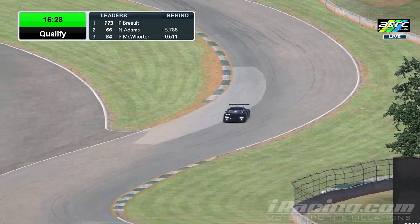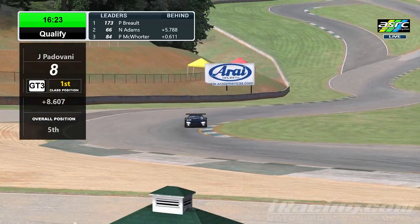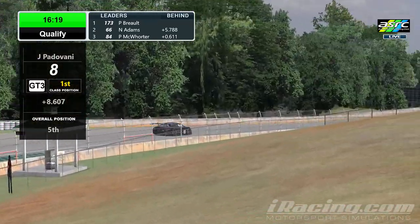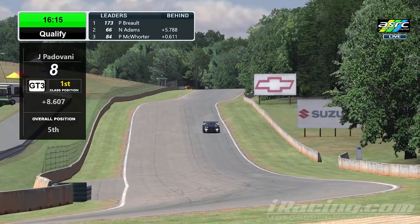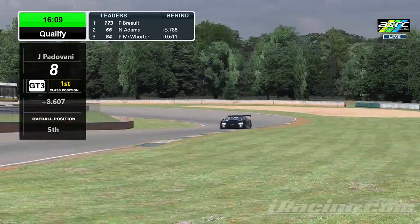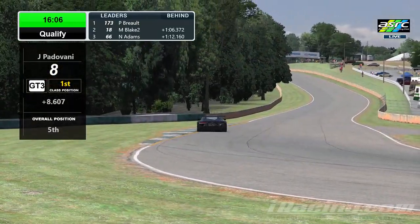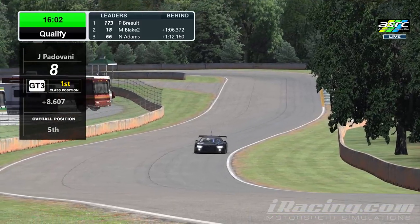So the first thing we are going to take a look at is Jefferson Padovani, and he is driving one of the GT3 cars, one of the three cars that will be racing in this class tonight. Now the scoring is going to be a little bit wonky for the GT3 class, because the way iRacing has it set up, they grid all cars in a different class. It's going to be kind of weird looking at the scoring for the GT3 cars, but disregard the class position. It is their car position.